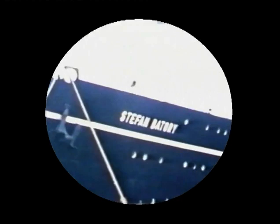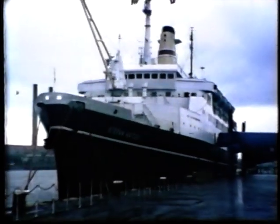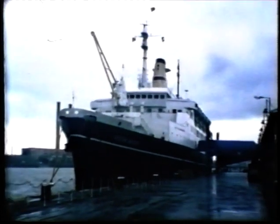Another ship built for Holland-America Line, originally as Maasdam, was the Stefan Batory. She was launched in 1949 and sold in 1968 to the Polish Ocean Line, when she became Stefan Batory. She's seen here at the Tilbury landing stage.